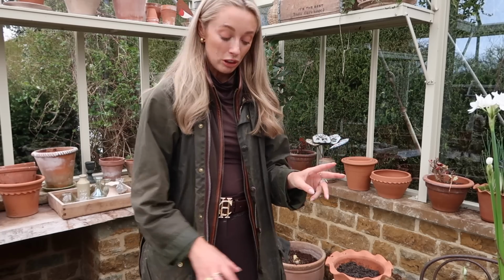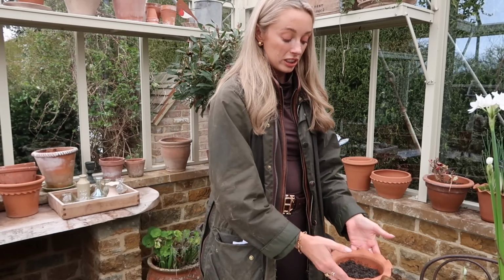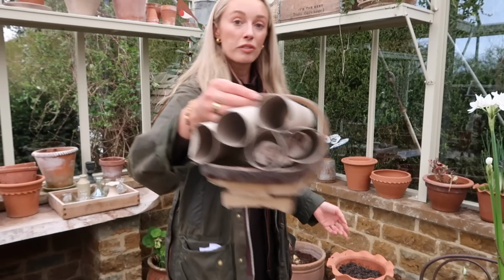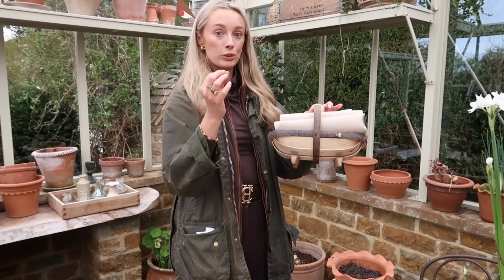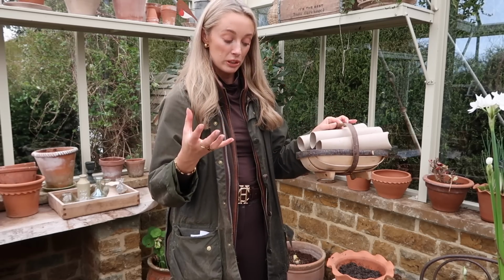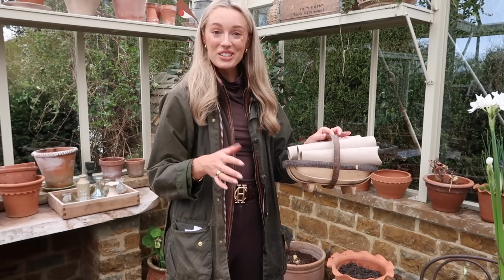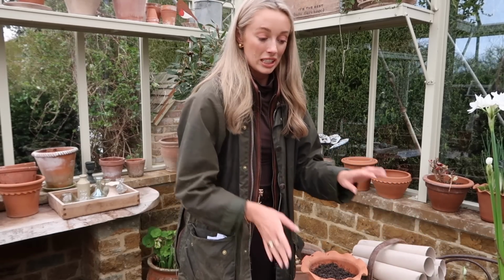In the reel I'm going to do 3 ways to start growing your sweet peas. One is starting them off in a jar, one is starting them off straight in soil, and one is starting them off in kitchen roll tubes, because sweet peas don't really like their roots to be disturbed once they've been sown. So hopefully you might watch the reel and give one of these ways a try, and I'll also be really interested to see which of these ways turns out to be the most successful.